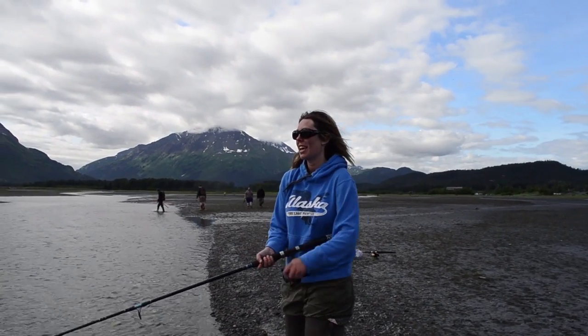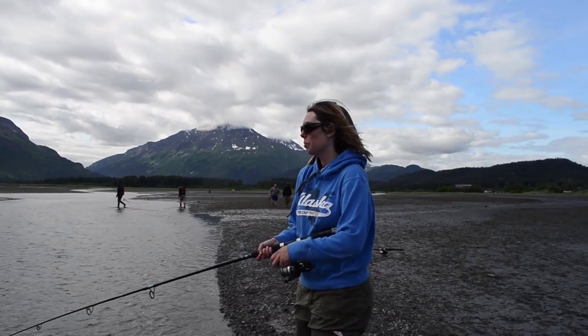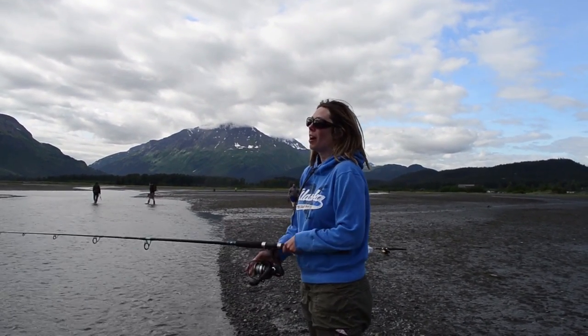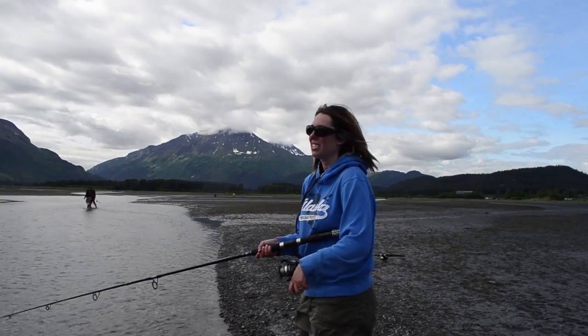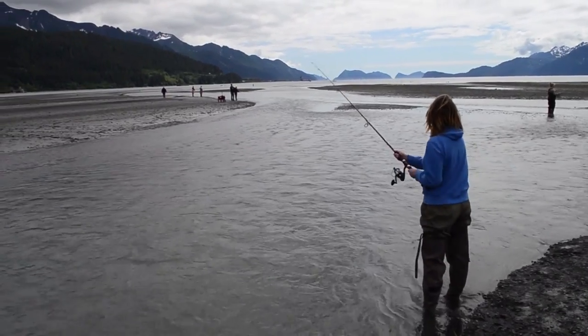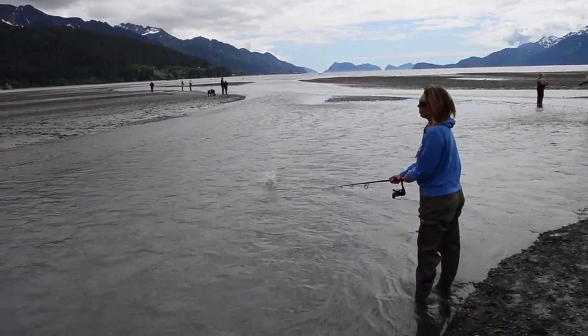Snag fishing is different than regular fishing because you're not actually waiting for the fish to bite at your hook or a bobber or any other traditional form of fishing. This way, you actually wait for the fish to come by and you pull your hook into the fish and then pull the fish out of the water. Each person uses a different type of technique when snag fishing, and these are a few of our favorites.